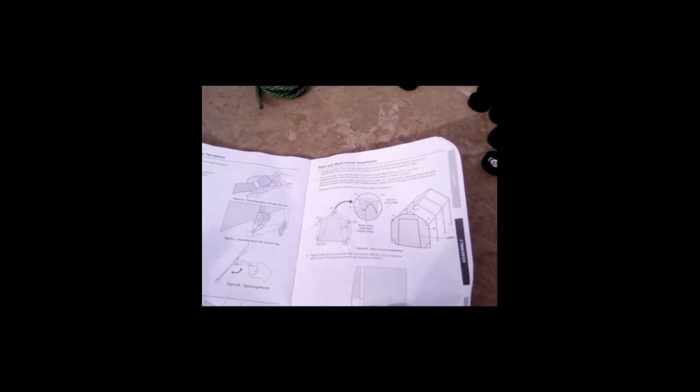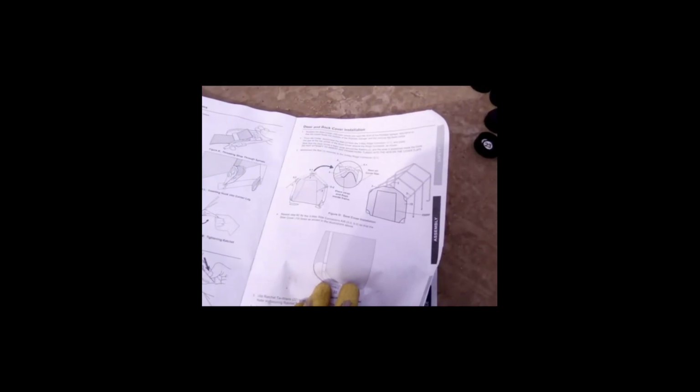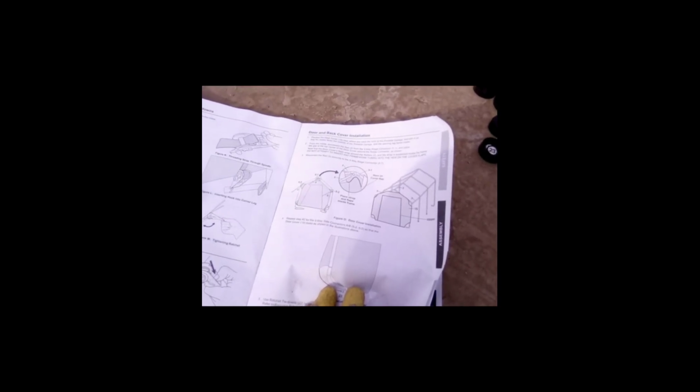After you put the whole frame together, you have to take it back apart and put the covers back on. That's what it looks like. They put the covers back on after taking it off. I don't know. I don't feel like I have enough energy to do that after all this. So I think I'm going to take a break.